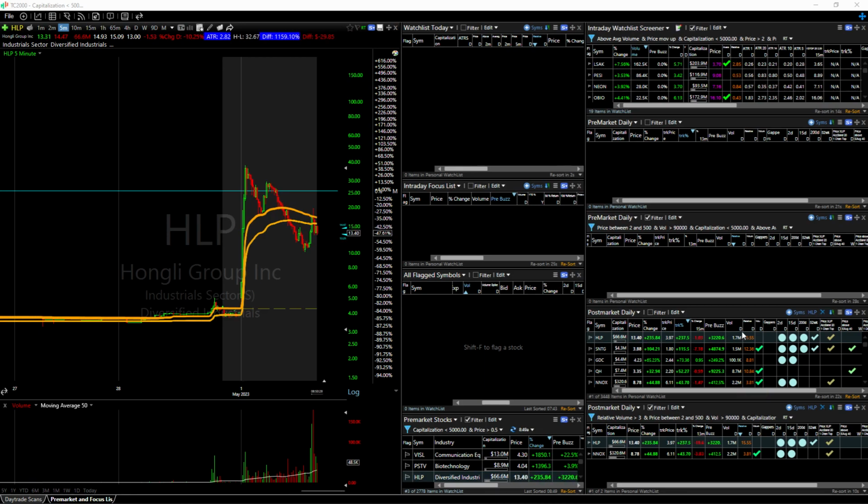This obviously is a strong stock moving up 237% since the previous trading day and in the pre-market. So this obviously will make my list. I will look at the chart. We can see here that it's trading at a 2-day high, right?